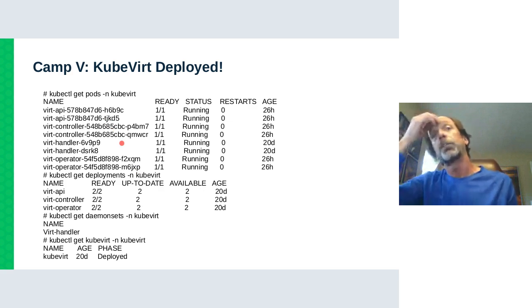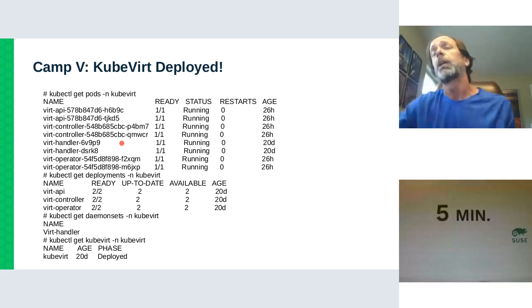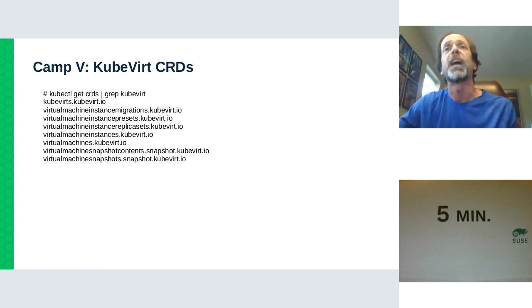Virt-handler is a daemon set. And a daemon set in Kubernetes is a resource that tries to maintain a copy of a pod on all nodes in the cluster. And this test cluster had two nodes, which is why we see a couple of virt-handler instances here. Better move fast, 5 minutes.